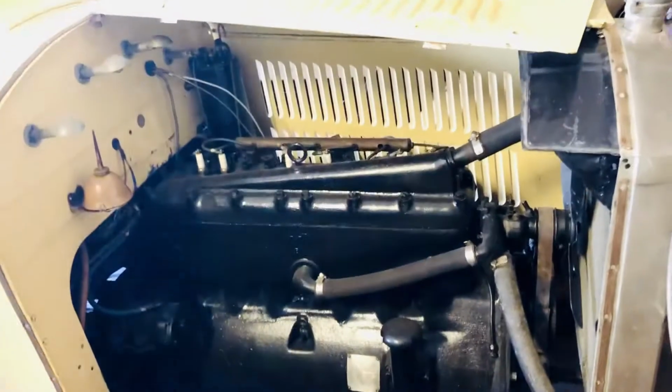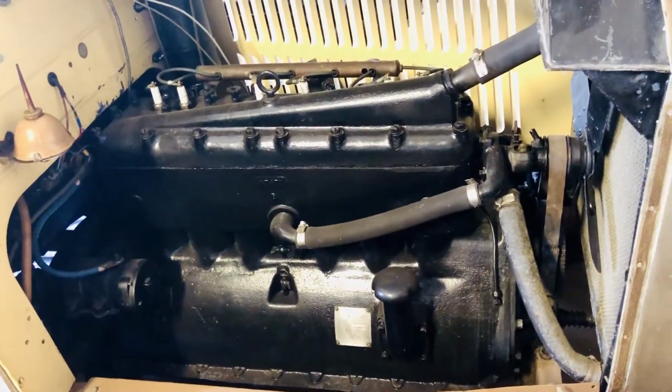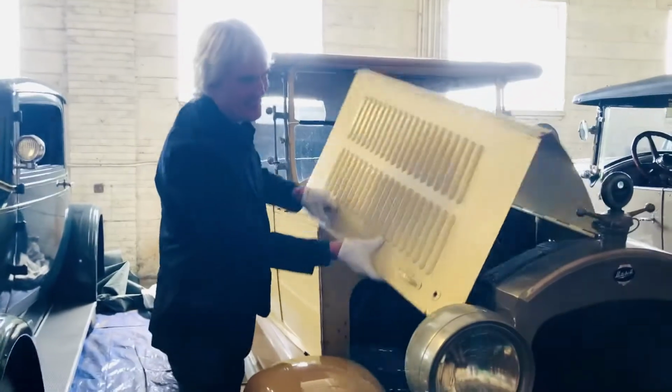There we go. All cleaned up and raring to go. Note the oil can right there. Isn't that cool? All right.